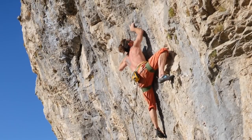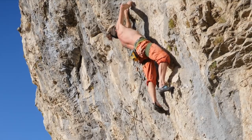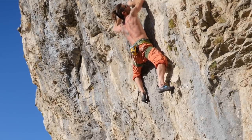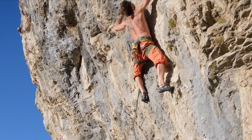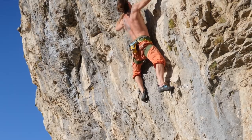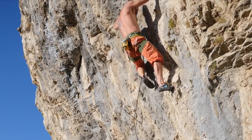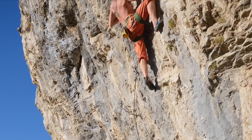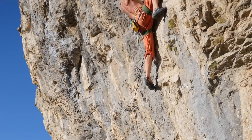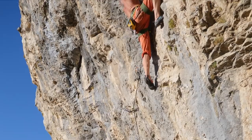And another thing that I want to point out is the flexibility that he has for all these high steps. This can be quite important on these slightly overhanging vertical face climbs, where if you want to step high, you've got to have that hip flexibility in your legs to get your feet up. More often than you would think, it is actually advantageous, as you can see here, to be able to step that high.